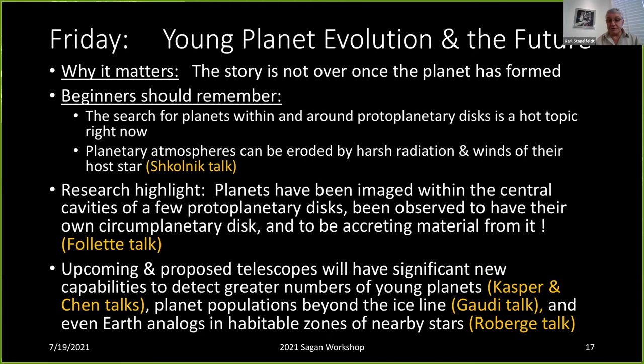And then a long-term goal for NASA, elucidated by the 2010 Decadal Survey that I've participated a lot in, and our office is interested in, is the ability to see Earth analogs around nearby stars in the habitable zones. So Aki Roberge is from Goddard, and will talk about the mission concepts that will enable us to do that and improve our knowledge of transiting planets. And in a few months, we'll know if any of those concepts are started.